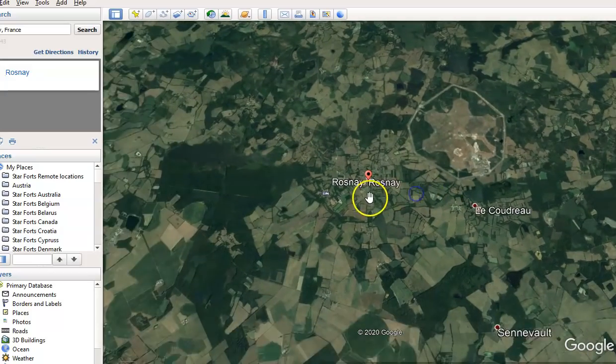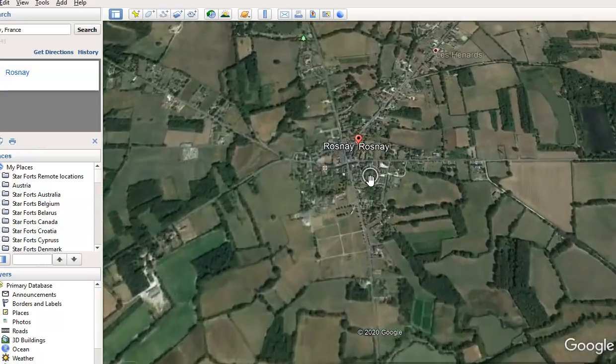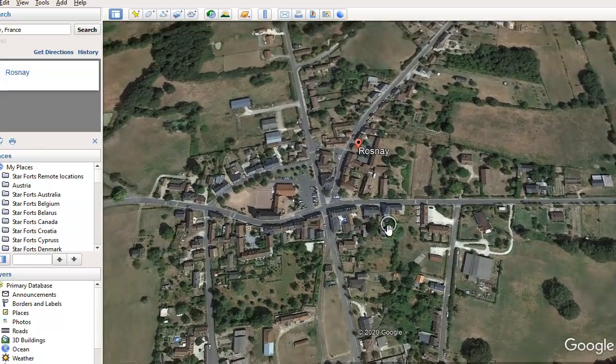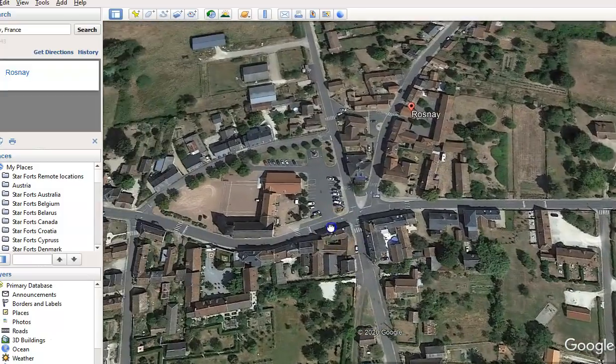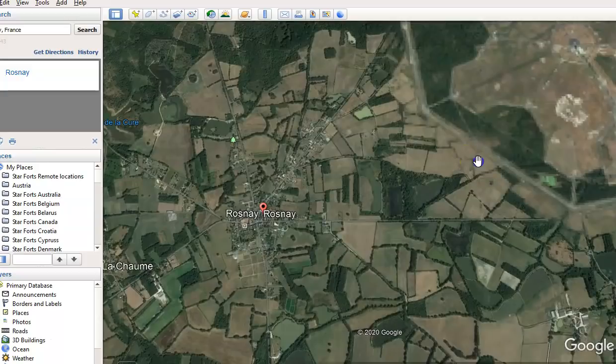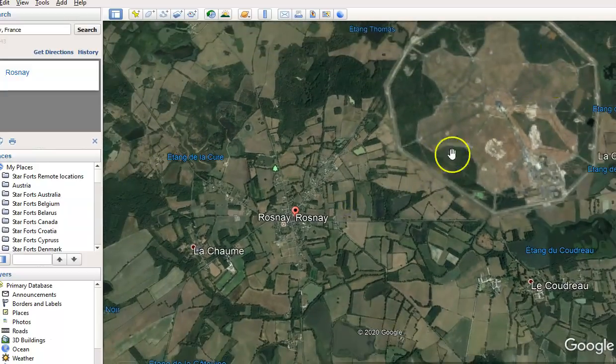And that's huge, because this is the town called Rosner. I mean, it's not a big town, but you can see, that's a big church and stuff. And that town is just tiny compared to this thing. I mean, look at that. That whole town would fit in there. So that's big.